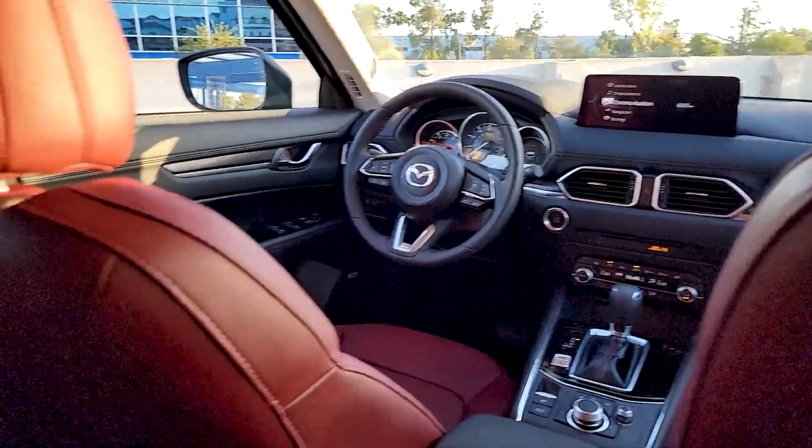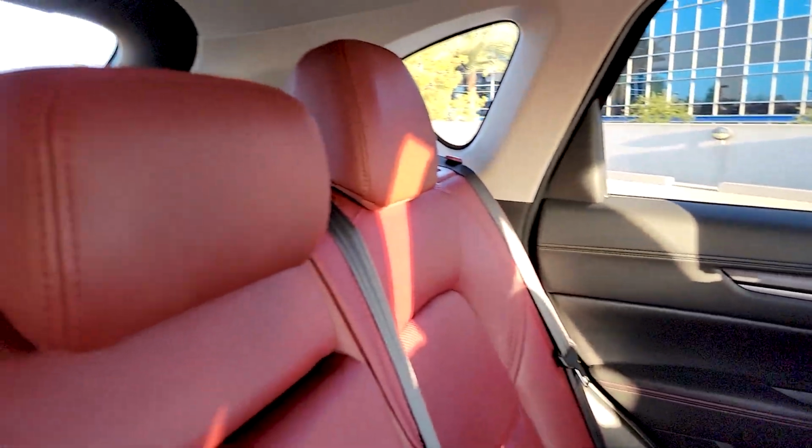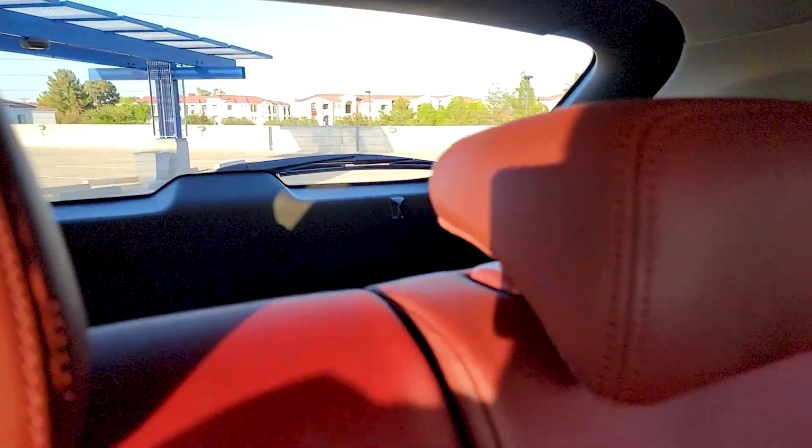Next, let's move on to the interior. We have talked about the red leather interior. There are going to be heated seats. You do not have cooling seats, unfortunately, especially living in a desert climate like I am. I really don't use the heated seats that much, but at least it's good to have.